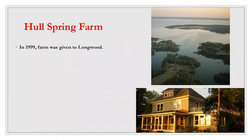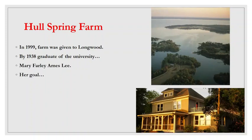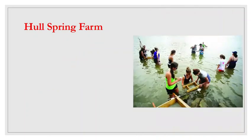Now, how did we end up with this farm? In 1999, the farm was actually given to Longwood University, and you see some bird's eye view here on the right. Incredible piece of property. It's got this small manor house on it that can be used, and the person who gave it to the university was a 1938 graduate of Longwood. Of course, Longwood wouldn't have been Longwood University back then. Now, her name was Mary Farley Ames Lee, and her goal here was to keep the farm from being developed because this is in a very hot area and it's a lot of land. It could very easily be divided up, become a subdivision, and she wanted to keep that from happening. So she gave it to Longwood University.